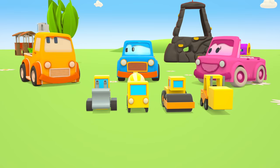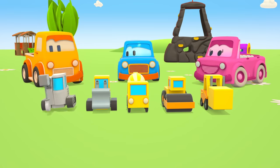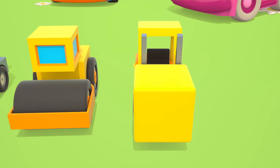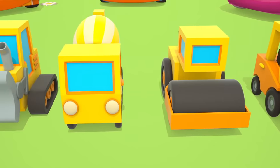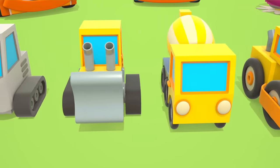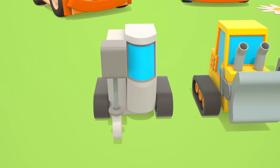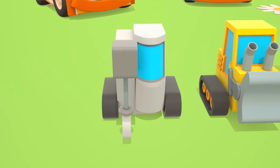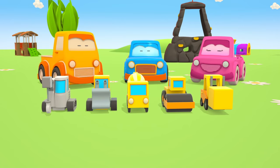Unload your vehicle. A crane. Look! All the vehicles are yellow, but the crane is gray. Does that look nice? No.